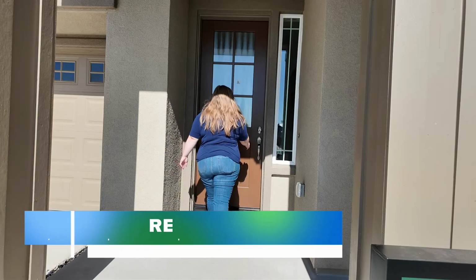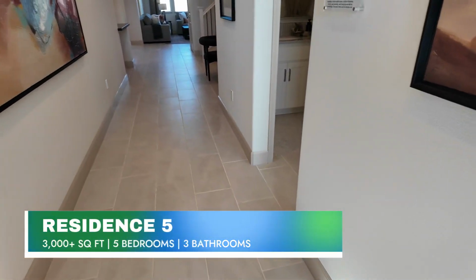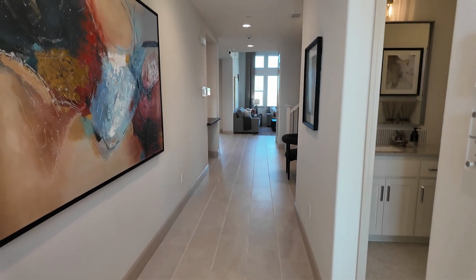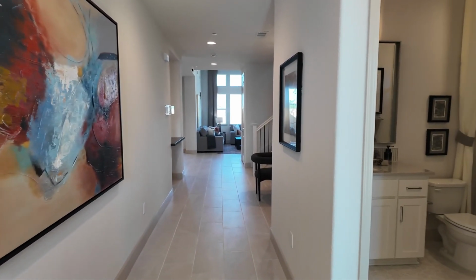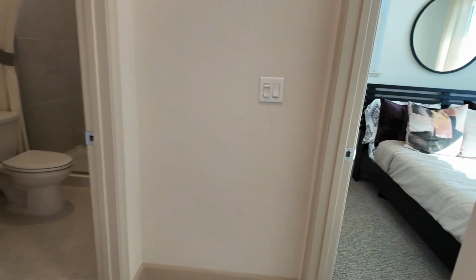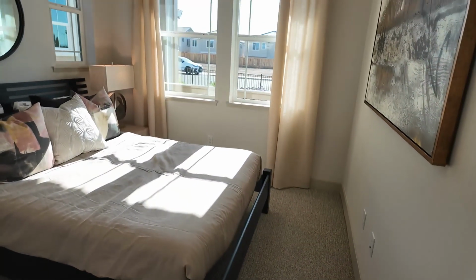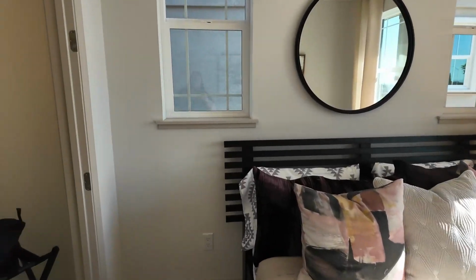So moving on to Residence 5, this home has 5 bedrooms, 3 bathrooms, and nearly 3,000 square feet of space across 2 stories. So downstairs includes a bedroom with its own walk-in closet and a full bathroom.